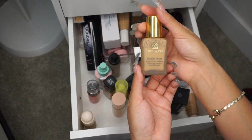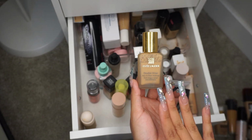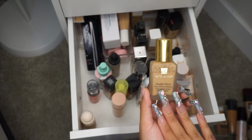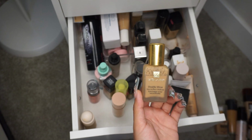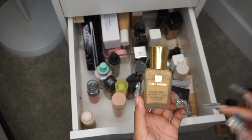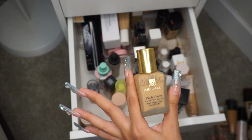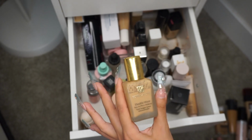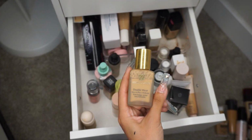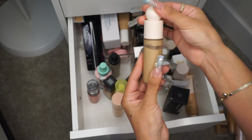Next I have my Estee Lauder Double Wear foundation. This foundation, I love the finish. I love the lasting power. Honestly, this is called Double Wear for a reason. It lasts all day on your skin and it doesn't feel heavy on it either. And it also has really good coverage. So I feel like if you want a foundation that is gonna last you all day and has good coverage, this is your one. Especially if you're not trying to go to a drugstore, if you're trying to go higher end, this is the one.